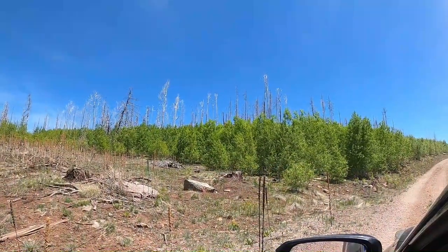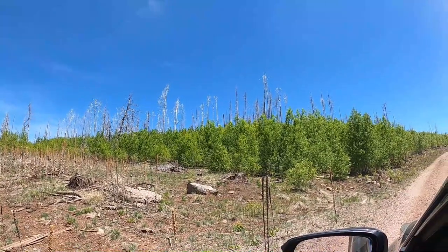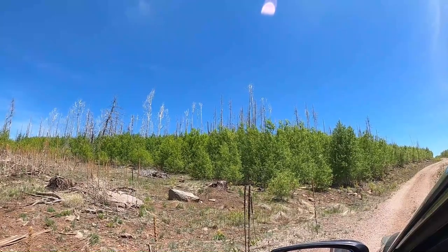Look how thick these aspen are. You can't even hike through that stuff. It's just amazing. And it's all one organism.